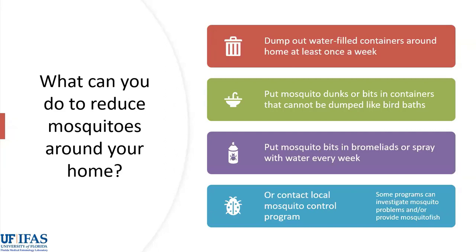An additional option, if you have mosquitoes around your home and you want to find out the potential source of where these mosquitoes might be breeding, I always suggest looking into whether or not you have a local mosquito control program that services where you live. If so, I encourage people to contact their local mosquito control program. Some programs will actually come to your house and investigate where the mosquitoes could be breeding. And some mosquito control programs even provide free mosquito fish for containers that you can't dump, to serve as biological control of the mosquito larvae in those containers.